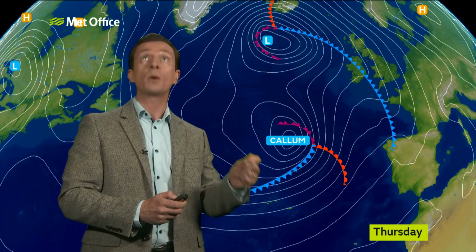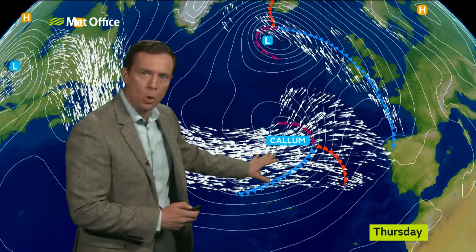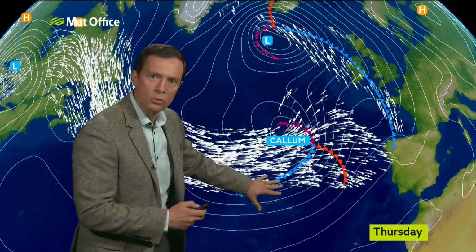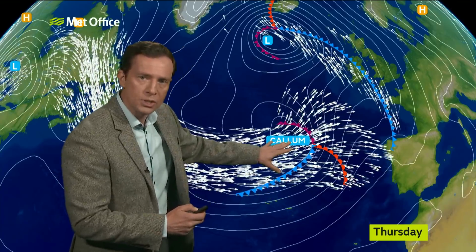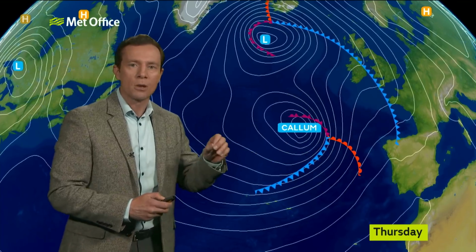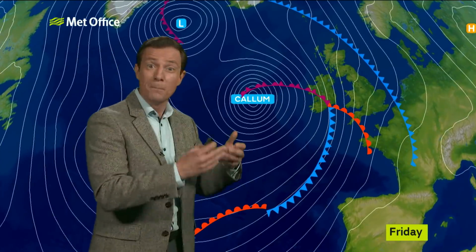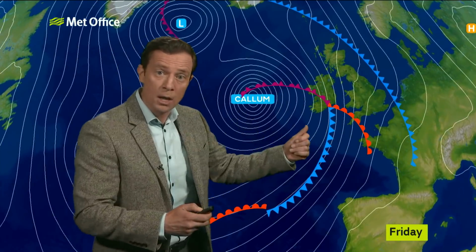Why is it intensifying? Well, look high up in the atmosphere at the jet stream. It's really powering this storm, and actually the low pressure system will cross from the warm side to the cold side, and that really is what intensifies Storm Callum as we go through Thursday. And by the time we get to Friday, well, the storm's become quite mature. Look at the number of isobars on it now.